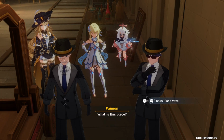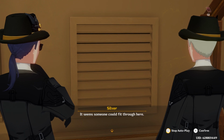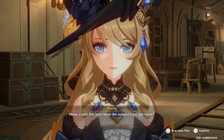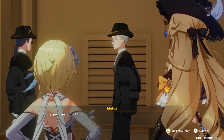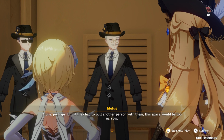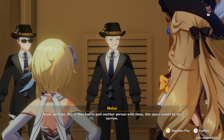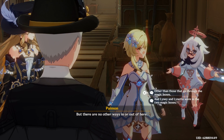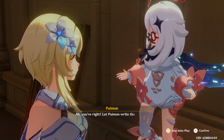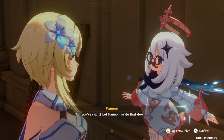What is this place? It seems someone could fit through here. Could this have been the suspect's escape route? Alone, perhaps. But if they had to pull another person with them, the space would be too narrow. But there are no other ways in or out of here. Oh, you're right! Let Paimon write that down.